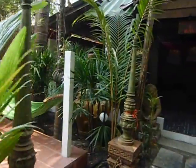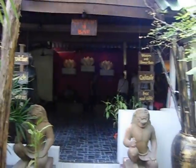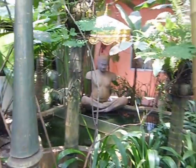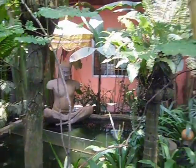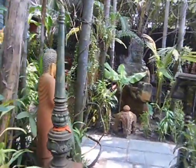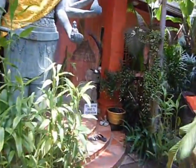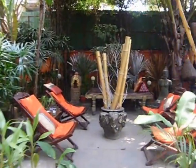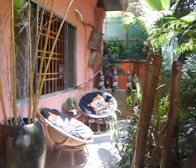So here's another set of hammocks right here. Here is the restaurant bar. Here's this cool Buddha. I tried to film last night, but the lighting wasn't good, so the video didn't turn out so well. But here's another place where you can hang out and relax. There you go.